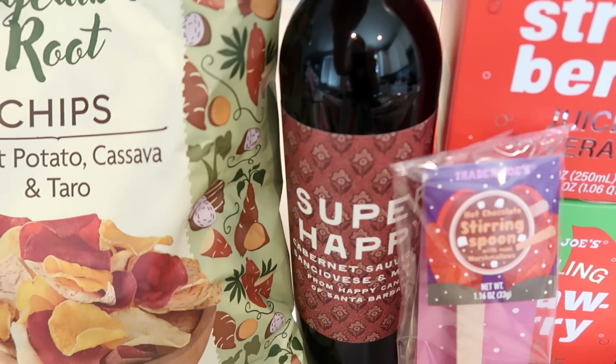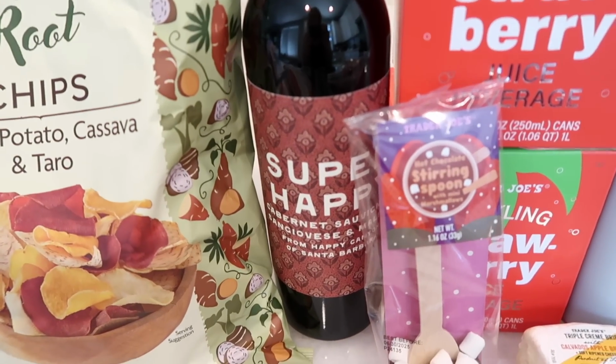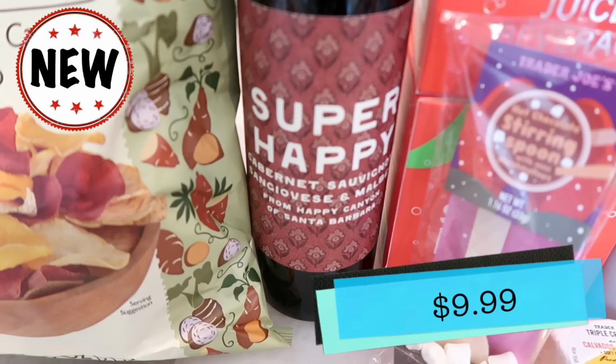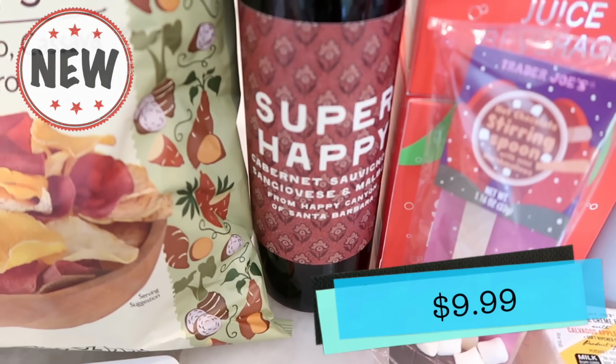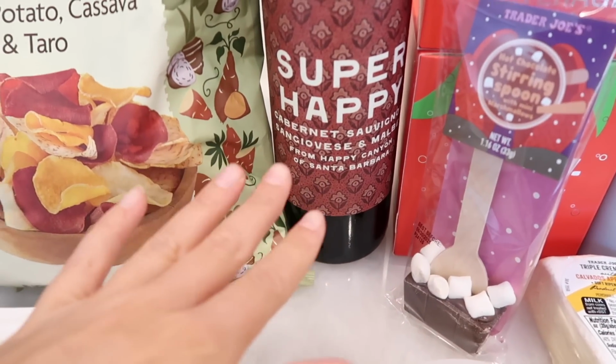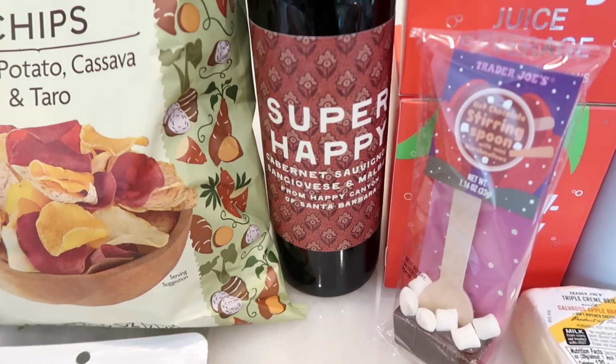Now, this was a wine that both Tim and I stopped in our tracks because Tim actually went shopping with me today, which was really nice. And this is called Super Happy. And so we were like, that's so awesome. But the blend is what sold us and why we actually ended up grabbing it. It is a Cabernet Sauvignon, a Sangiovese, and a Malbec.